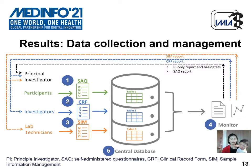The system consists of 5 components: SAQ, CRF, SIM, monitor, and central database. The first 3 parts were used to collect their corresponding data, and the monitor was used to retrieve the data and generate up-to-date reports. All data were stored in the individual tables in the central database. Questionnaires and clinical data were captured once per visit, while specimens could be captured more than once in a single visit, as multiple types of specimens were acquired.